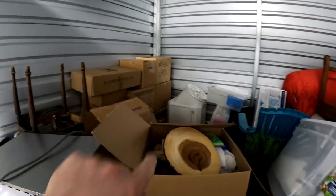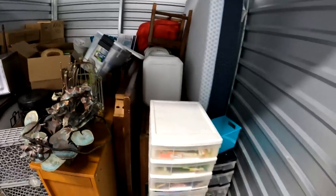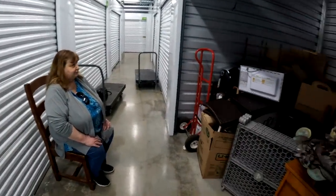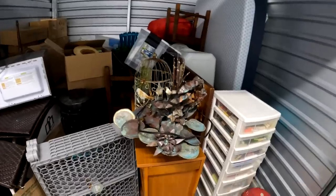Look at all those boxes over here. It's early in the morning. We are filming this extremely early because it's hot up here. It's the third floor, and it's noticeably hot. Oh, yes. And it's early morning. Yeah, so we're going to go through this whole thing. I just want to show you what it looks like before we go through it.